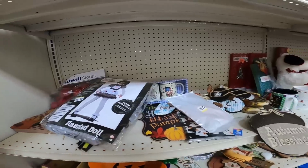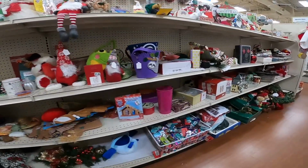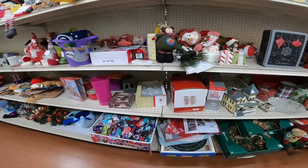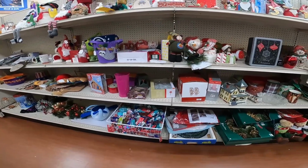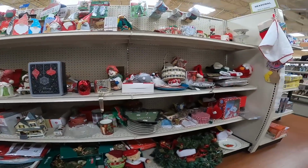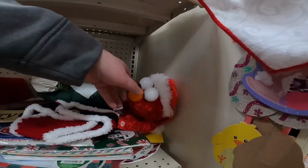Over here in the seasonal stuff, we got some Halloween stuff still sitting there. Quite a decent amount of Halloween stuff actually, but Christmas, it looks like they're keeping that stuff out all year round. They don't put out a whole bunch, so I'm not sure what they do with the Christmas stuff. I guess just store it in the back maybe.